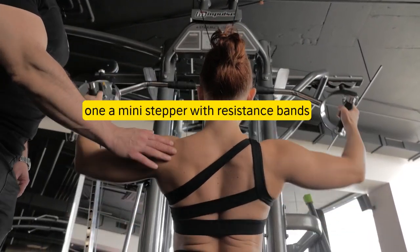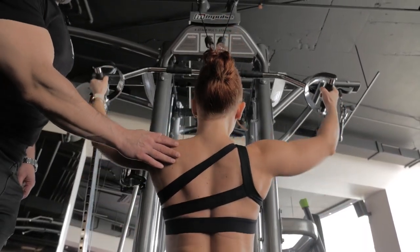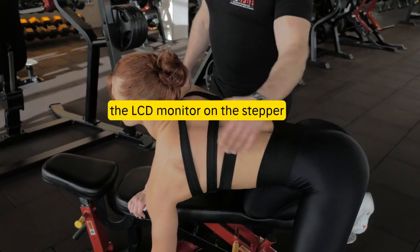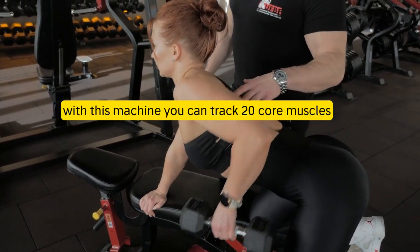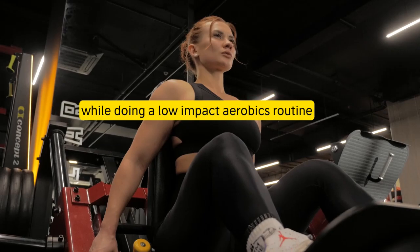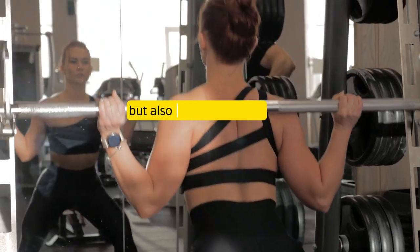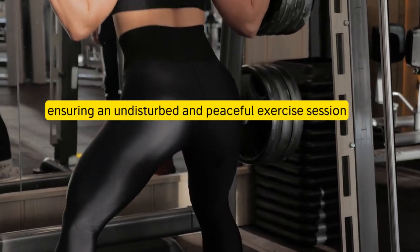1. A mini stepper with resistance bands that lets you do cardio right at home. This way you can engage your core, glutes, arms, and shoulders at the same time. The LCD monitor on the stepper helps you track your performance. With this machine, you can track 20 core muscles and enhance the look of your upper body while doing a low-impact aerobics routine. The stepper promises not only a smooth and consistent stepping motion, but also operates quietly, ensuring an undisturbed and peaceful exercise session.